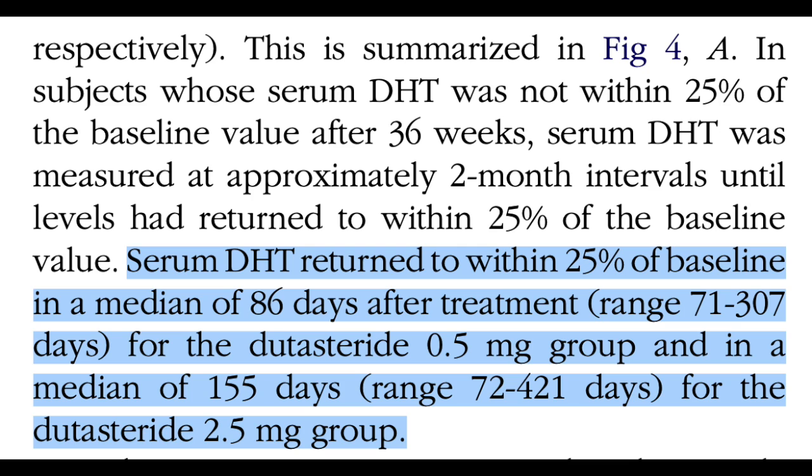But anyways, getting back to what happened to DHT levels specifically over time, serum DHT took a longer time to return to baseline with dutasteride than with finasteride. The DHT was back to baseline 12 weeks after stopping dutasteride at doses of 0.05 milligrams or 0.1 milligrams, or after stopping finasteride at 5 milligrams per day, but not with dutasteride at 0.5 milligrams or 2.5 milligrams per day. As the authors of the study say, "Serum DHT returned to within 25% of baseline in a median of 86 days after treatment for the dutasteride 0.5 milligrams group and in a median of 155 days for dutasteride 2.5 milligram group." Of course, the big question about dutasteride is scalp DHT suppression.